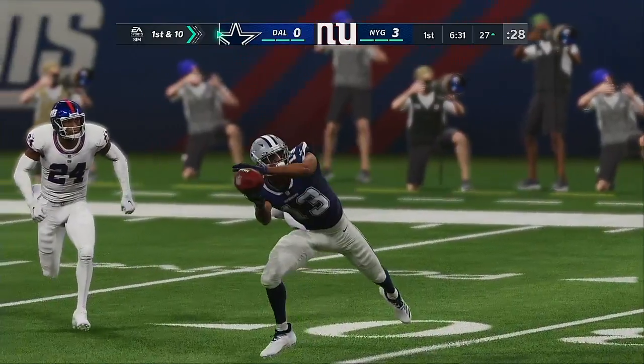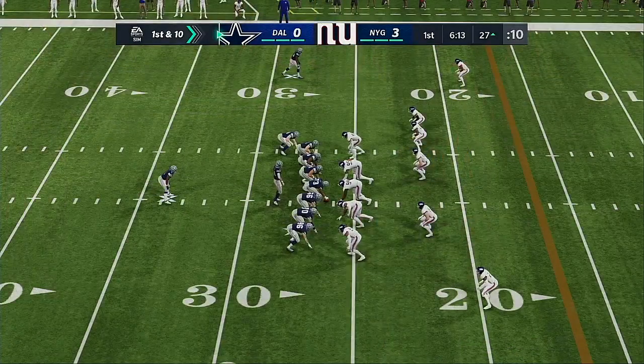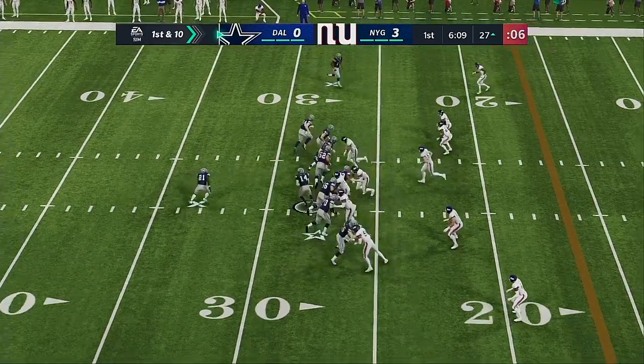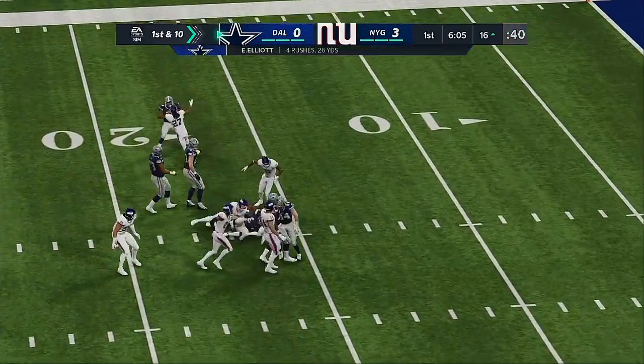But we can talk about it like it's just a basic route, but how about the timing on this one? Lined up on the right, runs a deep in route, and how about the throw? Right on the money. Bam, puts it right in there and on his hands. Nice completion, really good pickup.